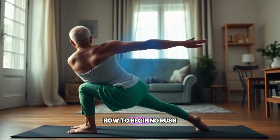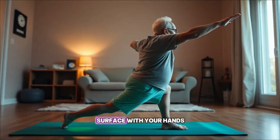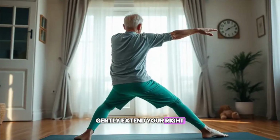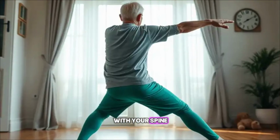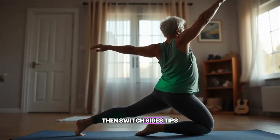How to begin? No rush, no pressure. Starting position: kneel on a soft surface, with your hands directly under your shoulders, and knees under hips. Gently extend your right arm forward, and your left leg back. Keep your back flat, your head in line with your spine. Hold for 5 to 10 seconds, return to center, then switch sides.